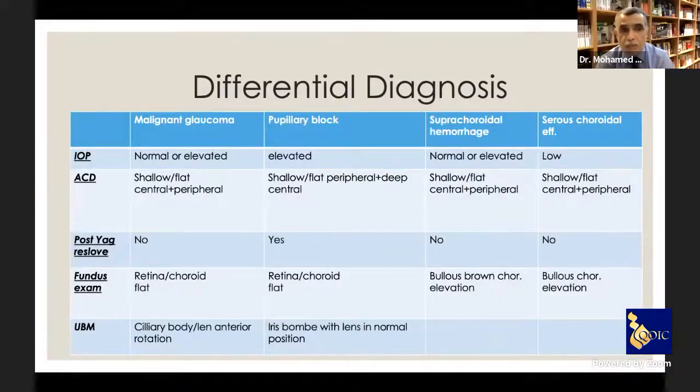How to differentiate between them: in malignant glaucoma, the pressure will be elevated most of the time, while in suprachoroidal and choroidal effusion, the pressure will be low. The anterior chamber depth in malignant glaucoma will be very shallow all over, central and peripheral. In pupillary block, the central part will be deep because there is a curve of the iris from its base, so it will be deeper centrally and flat peripherally.